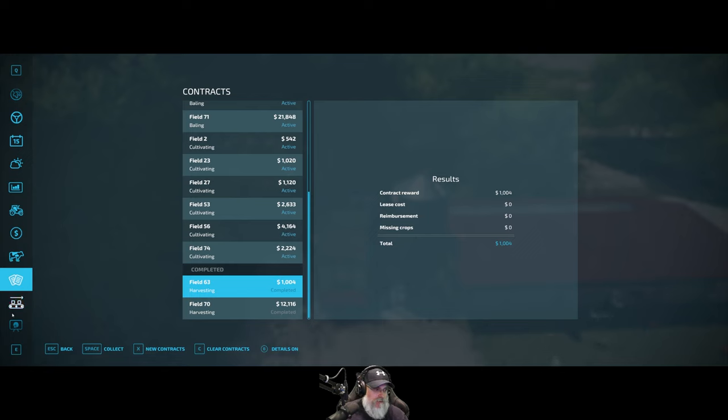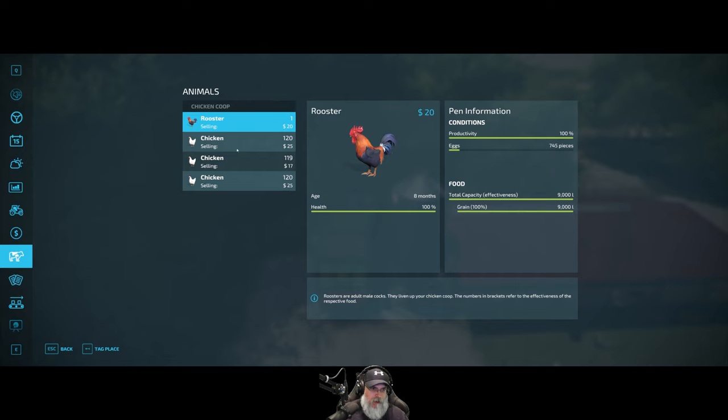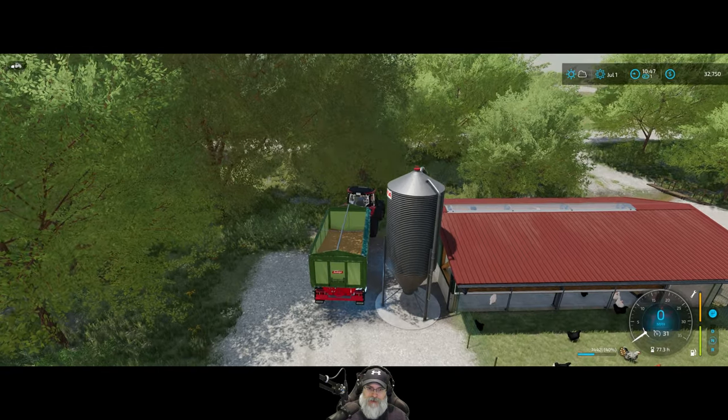So if we go to here and, no, not there. Here, look at that. We're 100% full. So our silo holds 9,000 liters of grain for our chickens. Oh, that's awesome. Okay.